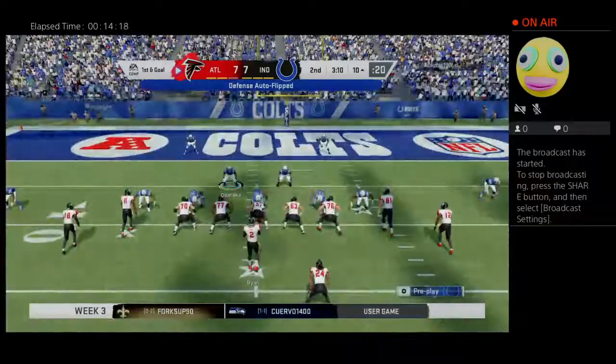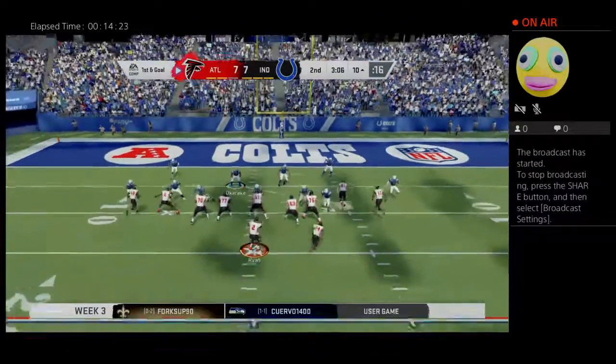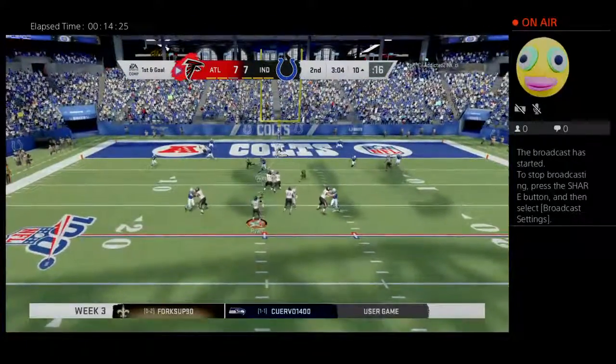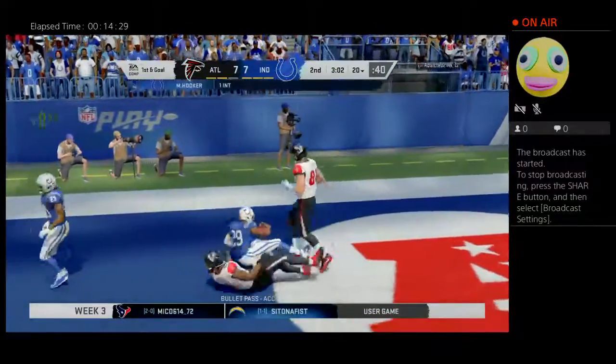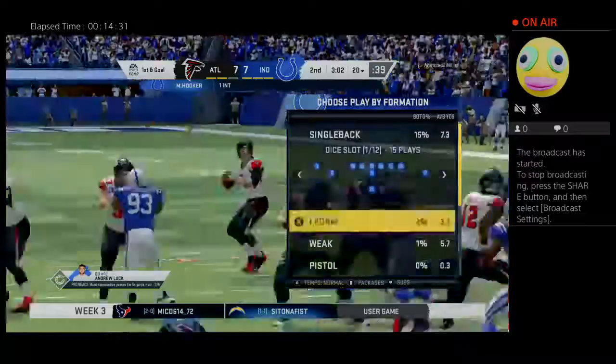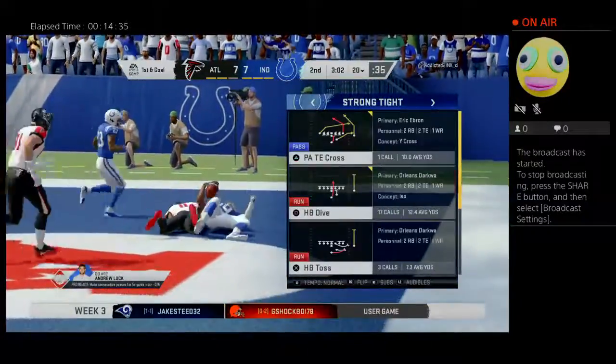Mohamed Sanu is a guy that is often overlooked because he just quietly goes about his business. But how about last season? Had a career-high 838 yards on 60. And it'll be intercepted. Picked off by Malik Hooker. And a big turnover there as his guys will get the football back.